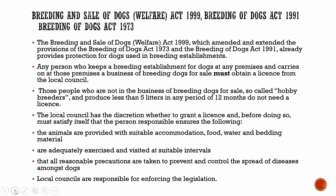Breeding and Sale of Dogs Welfare Act 1999, the Breeding of Dogs Act 1991, and the Breeding of Dogs Act 1973. So the Breeding and Sale of Dogs Welfare Act 1999 amended and extended the provisions of the Breeding of Dogs Act 73 and also the Breeding of Dogs Act 91. It was already in place, but was updated and amended to provide protection for dogs used in breeding establishments. So any person who keeps a breeding establishment for dogs at any premises and carries out on those premises the business of breeding dogs for sale must obtain a licence from the local council.